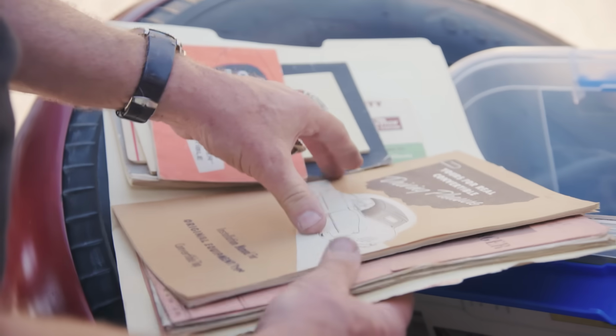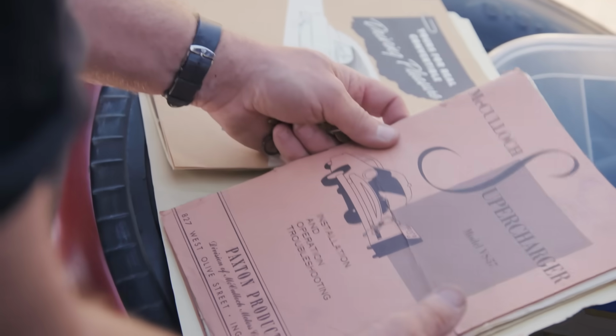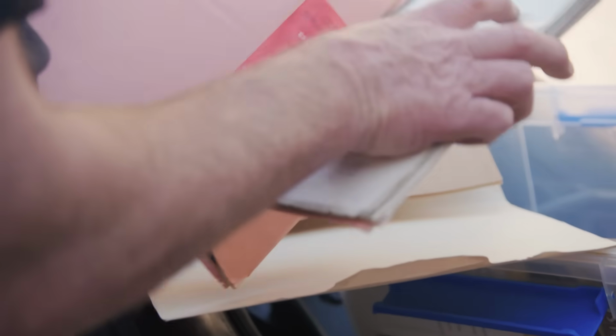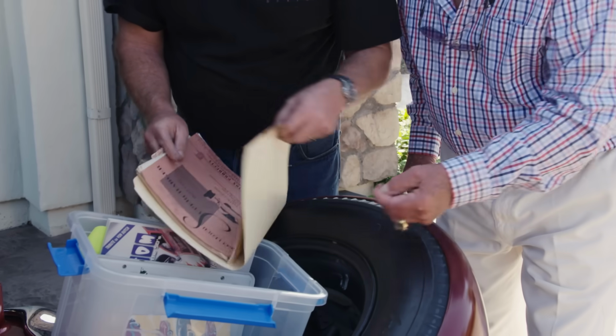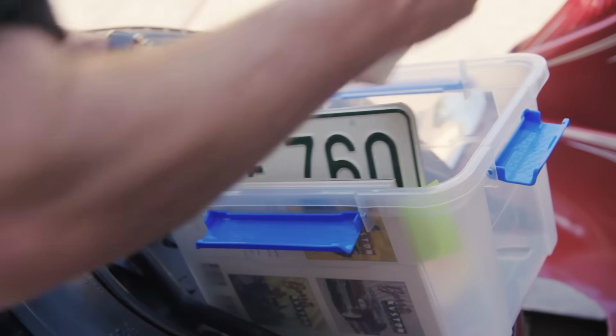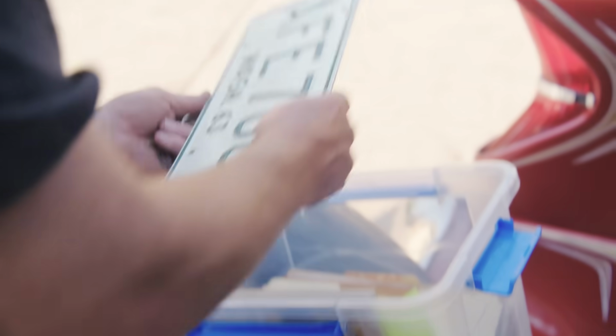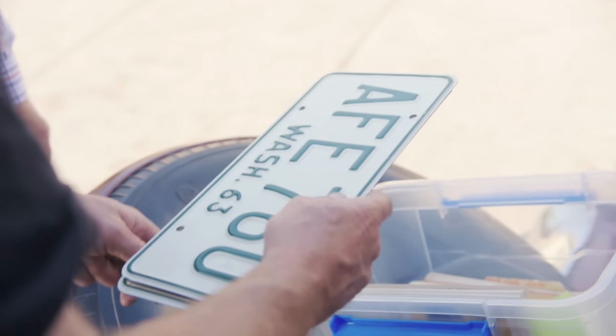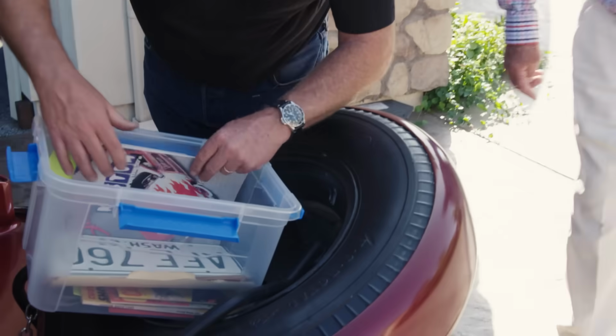This top was put on the car in 1961. Craig has that original. This is your supercharger owner's manual. Oh yeah, it's got all the scoop. That's perfect, 60 years ago. Installation. Oh my God. These are all magazines that your car's in. These are the plates that were on it when we picked it up, but we had the plates that are on it now made, because those are the plates that were on it when Barris first finished it. For goodness sakes.